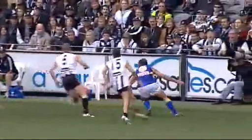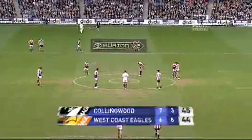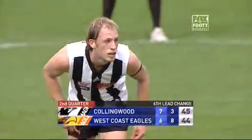Well, the 1%ers count for so much in this game, and there was a 1%er from Buckley, just managed to keep the ball alive. And Collingwood has been rewarded with a goal. The 6th lead change in the match. And just poor play by Banfield overrunning the footy.